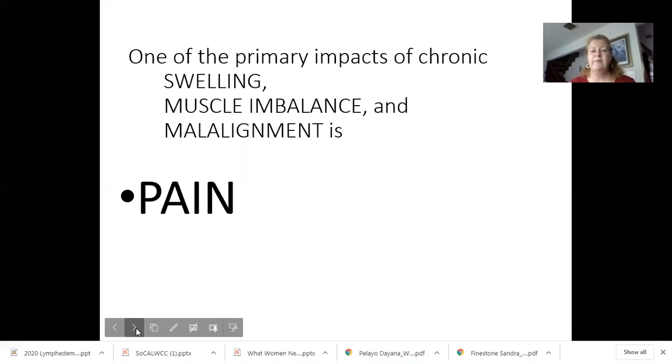But one of the primary impacts of chronic swelling, muscle imbalance, and malalignment is pain. And if I've got one thing that I wish I could get everybody out of, besides the swelling that is so big, it is to actually get people out of pain. And so there are some things that we can do as physical therapists.